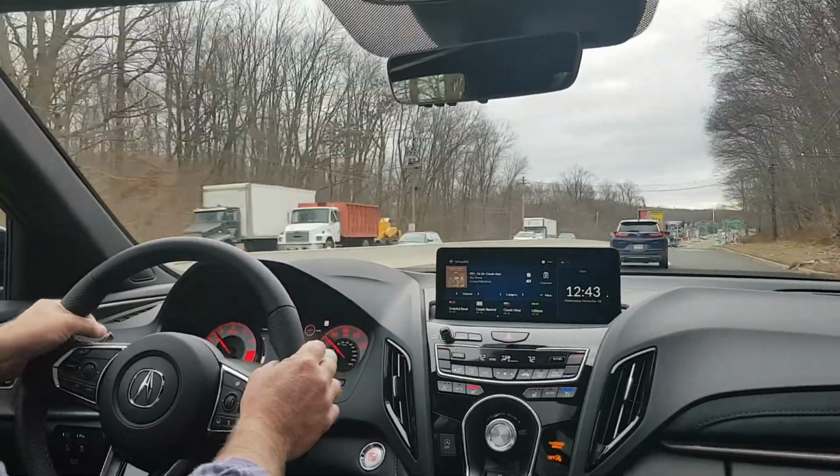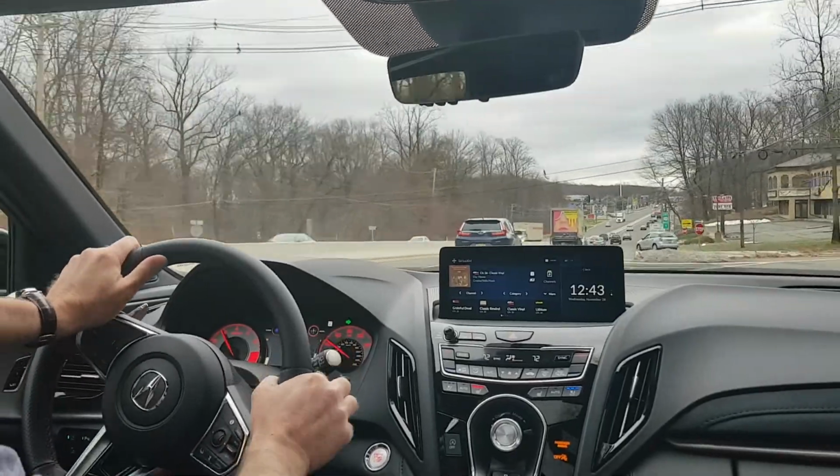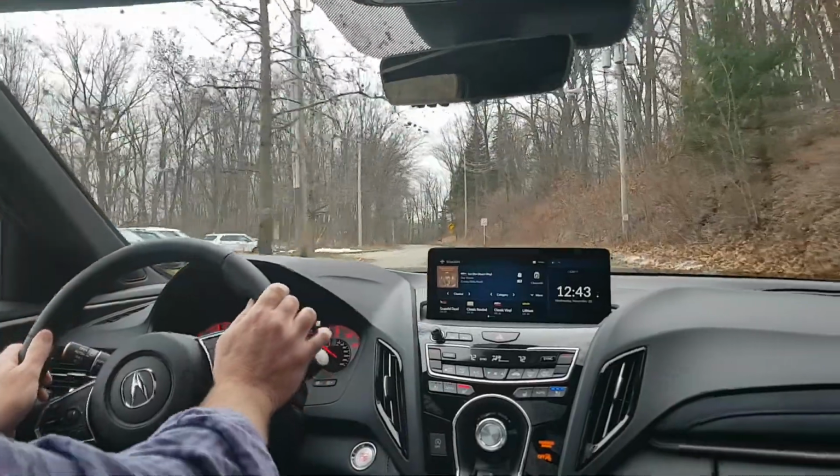Am I turning here? Yep. Okay. Have you got it? So we're going to turn here. We're going to bring it in. Just want you to feel, if you can from a video, how the car brakes and handles. And this is just a blast of a car to drive.